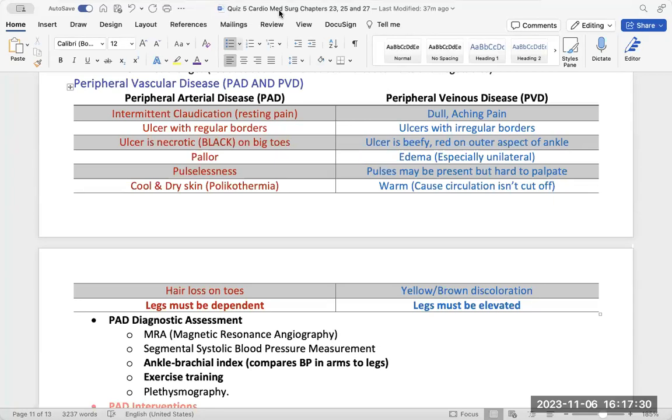Their skin's going to be cool and dry, and we call that poikilothermia. And as I said, there's hair loss on the toes, and the legs must be dependent, meaning they should be in a sitting or a neutral position, because the flow to the arteries needs to get to the rest of the body. So the arteries can't do that if the legs are elevated. They need to be down, okay? That's why exercise and movement is good for these people to help promote circulation.